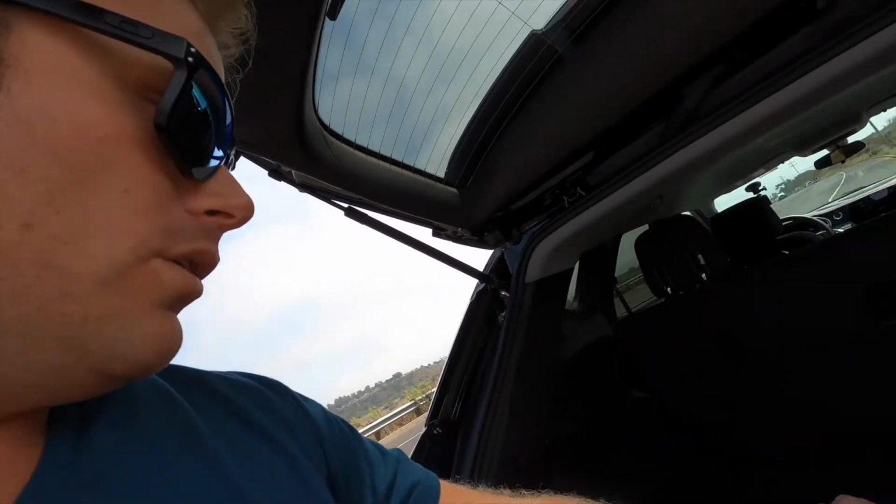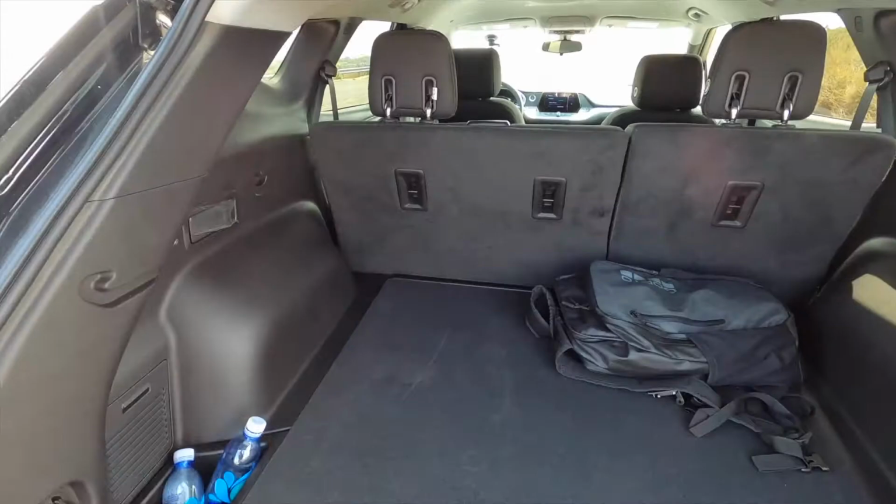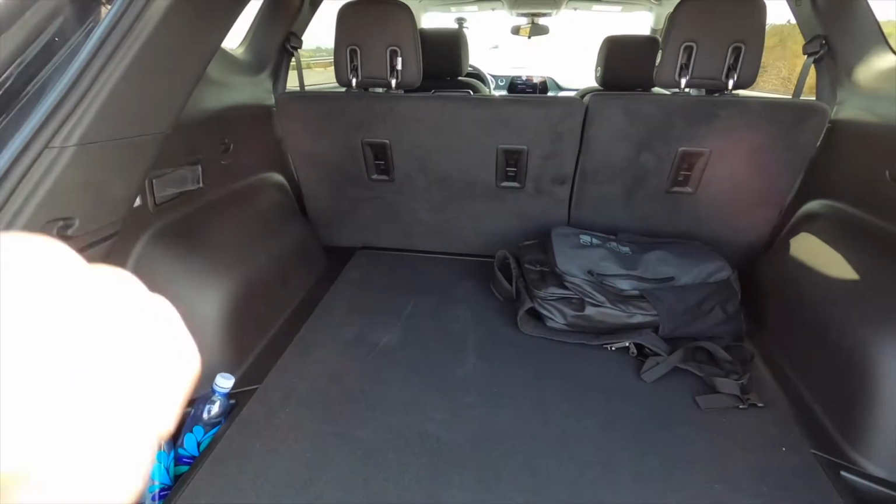Anyway, so yeah, you can fit probably close to four large suitcases, four medium-sized suitcases back here with no problem, and still also have room for 5 passengers.